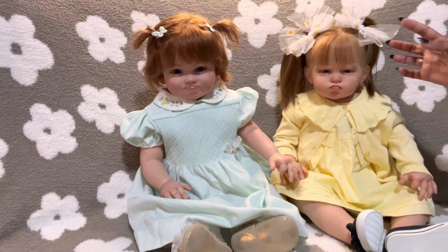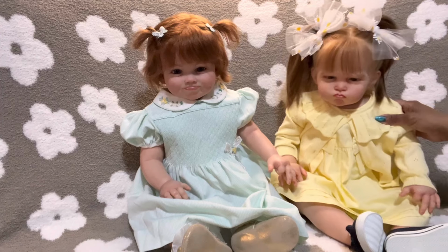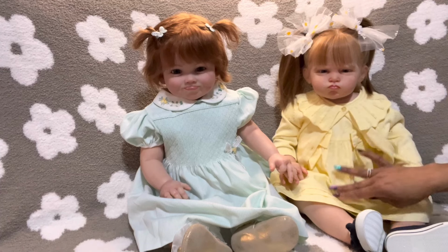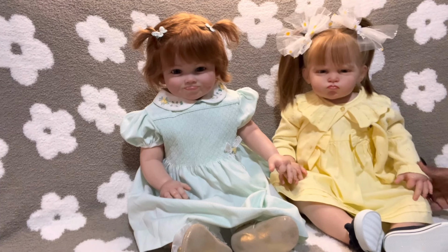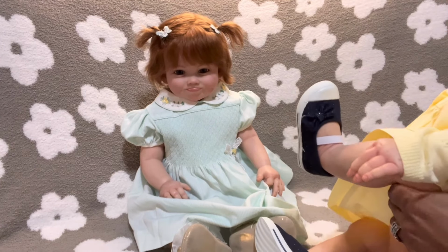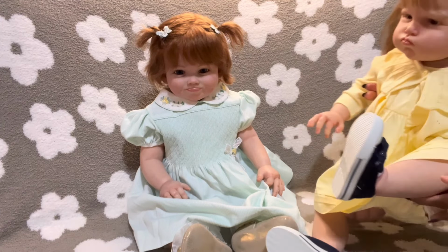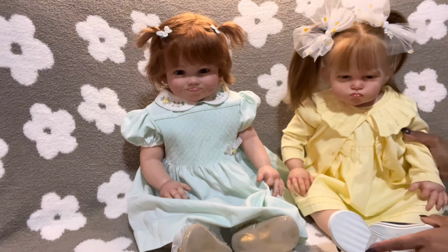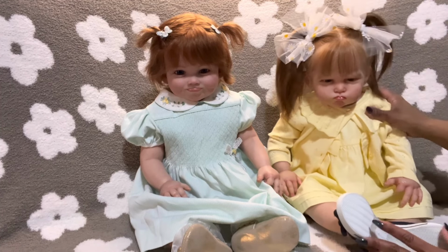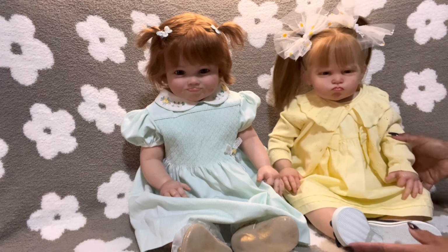Madison has on these big pretty lace bows with white and yellow daisies on them. That matches her yellow sweater that goes with her yellow dress with the bows, with these cute little skip around shoes. Look, they're the ones I showed you in her box opening, little school shoes, the navy blue and white ones with the bows. I think it looks really cute. Both of them have the two ponytail look. And they're going to take some really, really cute pictures for Easter.